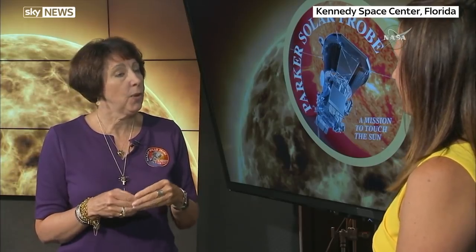Speaking of closest approach, can you describe exactly how close the Parker Solar Probe spacecraft is going to get to the sun? Yes, at our closest approach, we will be 3.83 million miles above the sun's surface. And I realize that you just thought, million, that doesn't sound very close. Right. But you know, the Earth and the sun are 93 million miles apart.